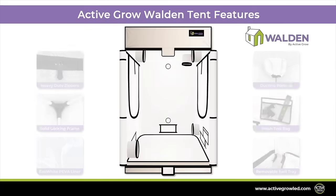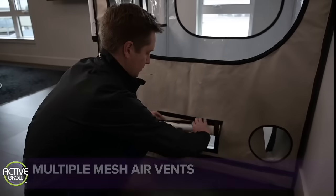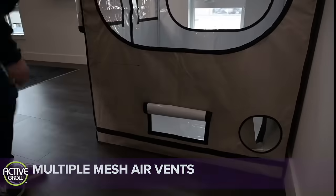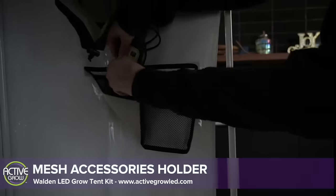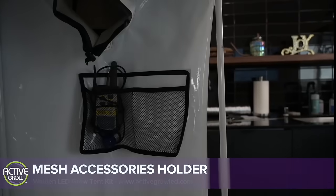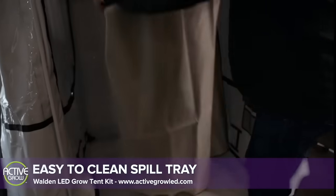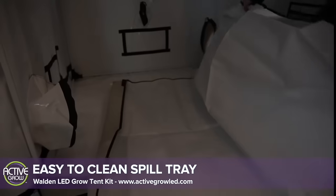The Walden grow tents also feature side and back air vents. These air vents have a mesh interior liner to keep any small residue from entering or exiting the tent. The tent also includes a side interior pocket for placing any accessories that you may regularly use when checking on your garden. All tents also come standard with a spill tray that keeps liquids and other materials from spreading, allowing the space to be cleaned more easily.